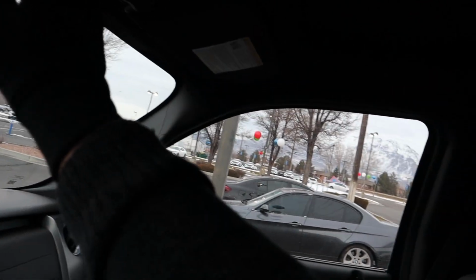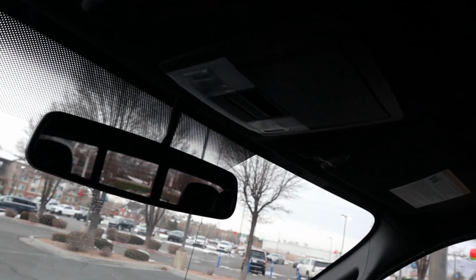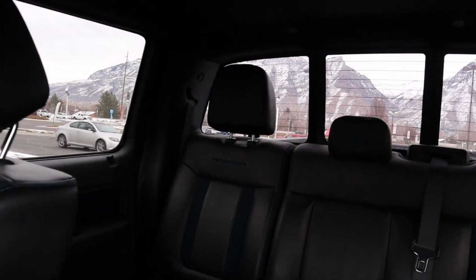And then we do have a power sunroof is what I was trying to say. And then you guys can see the sunglass holder and all that fun stuff, but the controls for it are just right there. And then we have the universal garage door openers, and there's a power sliding window there in the back as well.